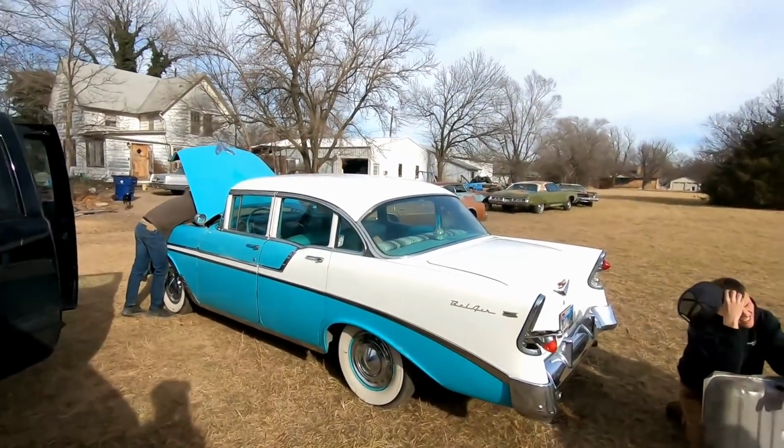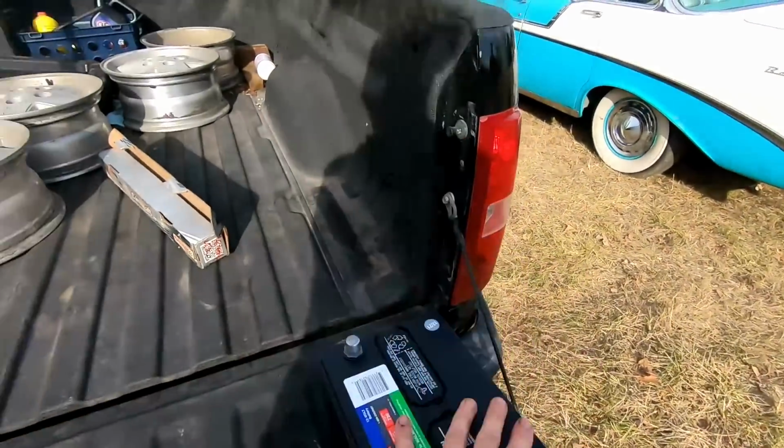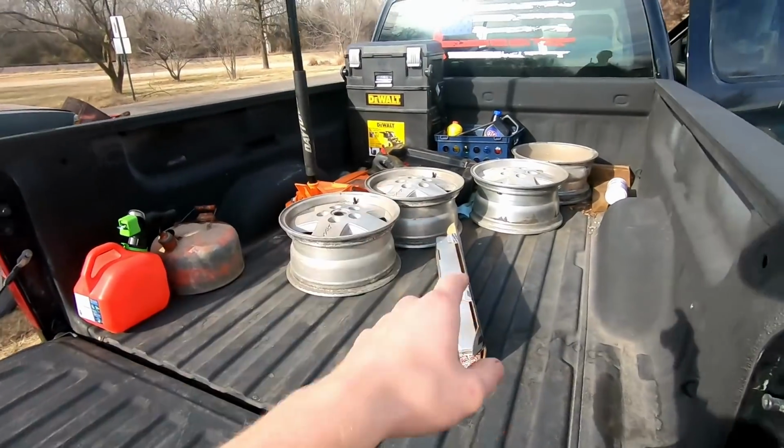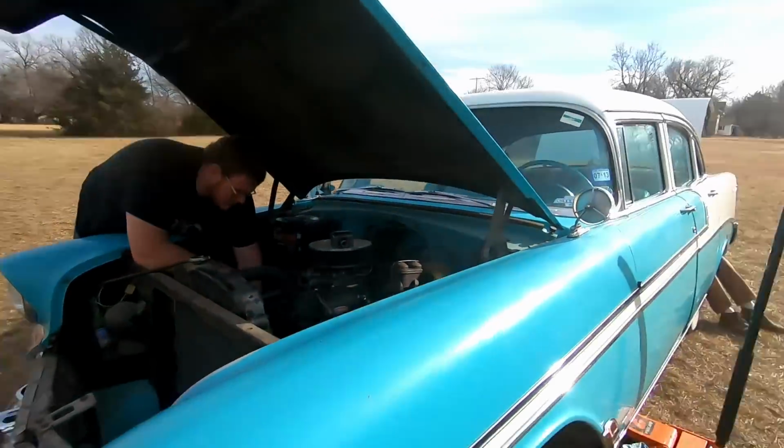I did bring another different crew of guys. Of course, Nate is still with us. What time is it? Cleaned up the gas tank. We've got a new battery for it. We're gonna do the oil change, and then we've got some gas that we're gonna put in it. So we got all hands on deck right over here.